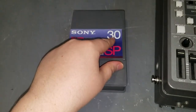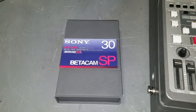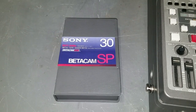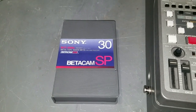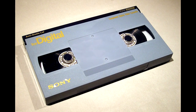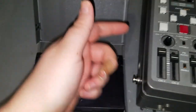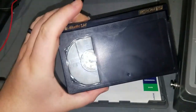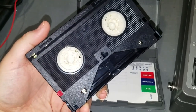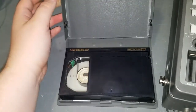Now, 30 minutes is definitely not enough time for doing any sort of editing or mastering. So when Sony came out with Betacam SP, they came out with a new, larger cassette size called the L cassette. These small tapes, which are used for camcorders and portable VCRs like this one, are called the S size cassette, and it is physically identical to a normal old school Betamax cassette. But then for your big studio VCRs, you had the L size cassettes.